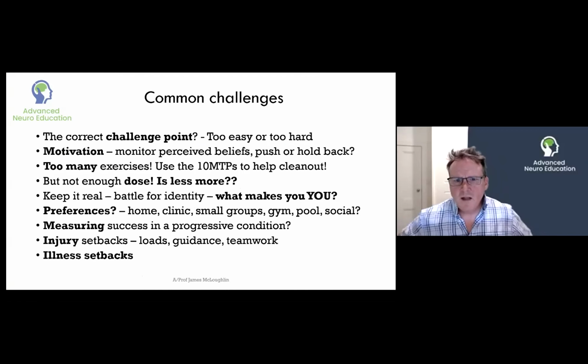So we do have some challenges. Often one of the challenges is trying to find the correct challenge point. That's trying to find exercises that are not too difficult, not too hard, or give you a little bit of choice. Motivation's always an issue in any exercise program. I don't care whether you're talking about children, elite athletes, or people with dementia. Motivation will be an issue. So we need to monitor your perceived beliefs. Some people we need to push a little bit, and that's our job. Sometimes we've got to hold them back.